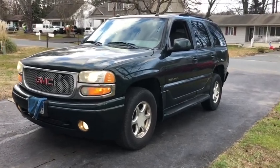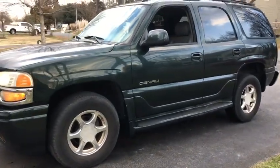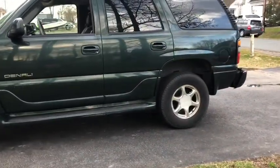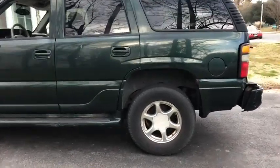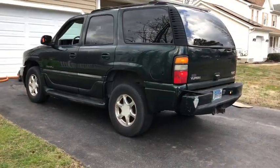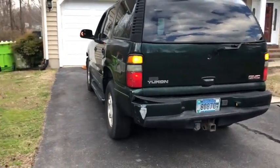The Yukon Denali. Everybody always says Denali is so special, and you're right, Denali is very special. Denali is the highest trim level for GMC. Honda has EXL, Toyota has Limited, GMC has Denali. So anytime you hear Denali, Sierra Denali, Yukon Denali, Acadia Denali, Terrain Denali, those are all the highest trim level of those vehicles.